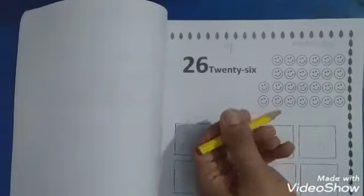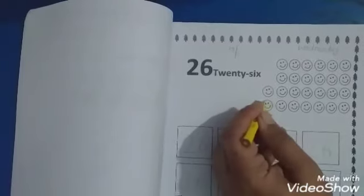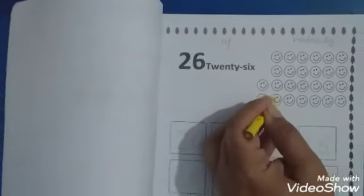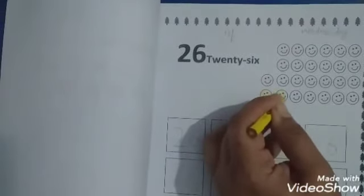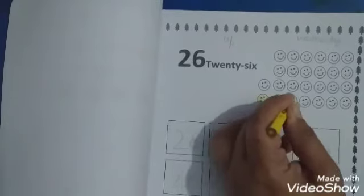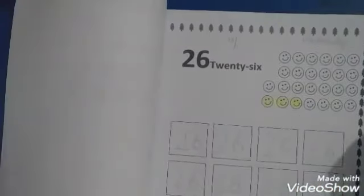Okay students, now you have to do colors in these smiley faces. It's also a circle shape. Ups and down, ups and down. You have to do color like this. Okay.